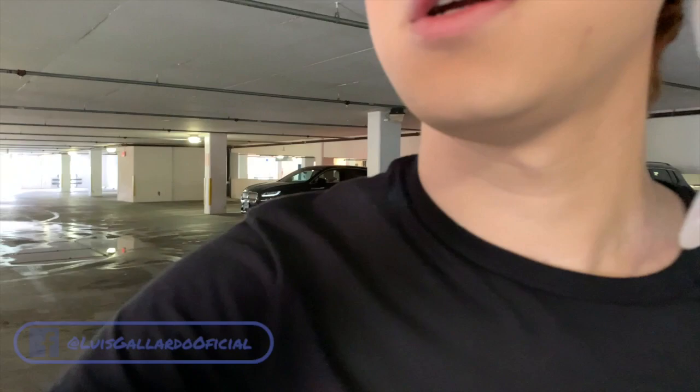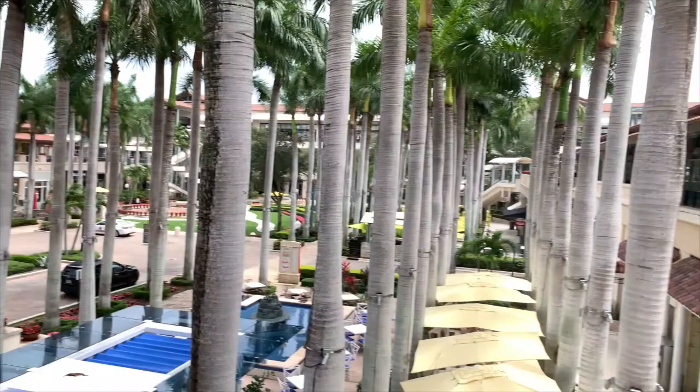So we just got to the mall, and right now we're just heading inside. This is a different entrance. See, this is the mall.